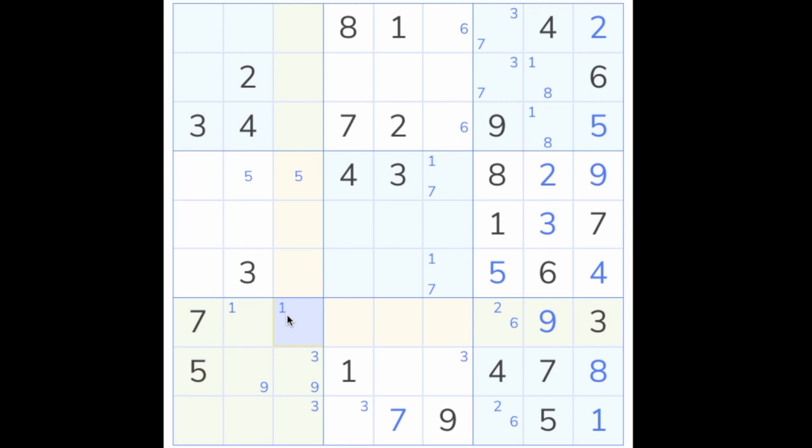And now I'm getting stucker, if there is such a word, more stuck. 4 blocking down here, 4 blocking across here gives us a pair of 4 candidates there. And take those 4s across, 4 across here, and 4 blocking down here, so 4s have to appear in those 2 squares.